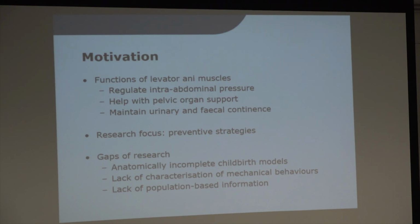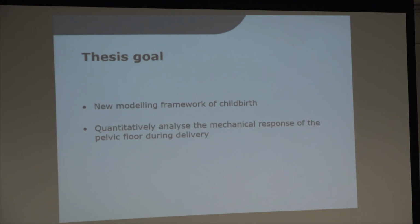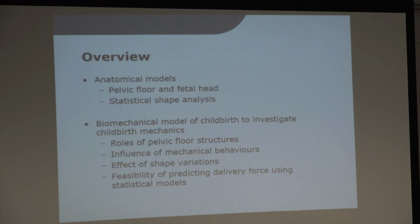So in my PhD, I aim to fill in some of the gaps and gain a better understanding of the mechanics of childbirth, and hopefully to identify some risk factors of a difficult childbirth. So the goal of my thesis was to create a new modeling framework of childbirth and use this framework to quantitatively analyze the mechanical response of the pelvic floor during a vaginal delivery.